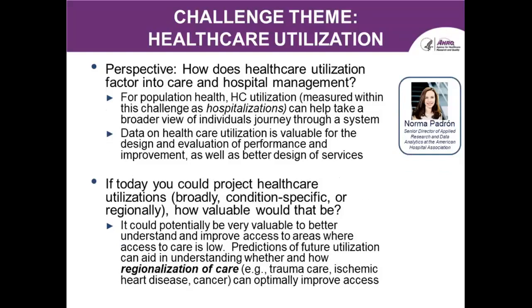One of the questions that we were asked to think about was to bring a little bit of perspective on how healthcare utilization can factor into care and hospital management. And so one big area right now that I'm pretty confident most people have come across is this term of population health.